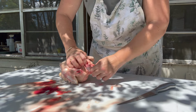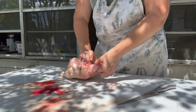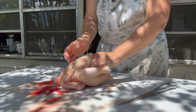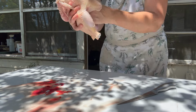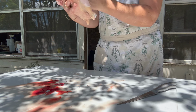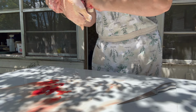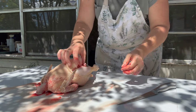So just separating the windpipe from the rest of the neck right here. All right. Time to take this out. Kind of hard on my back at this point. This table is not ideal. Trying to find the windpipe from the other end. There it is. There it comes. Now, so that's the windpipe.